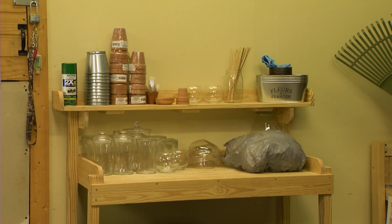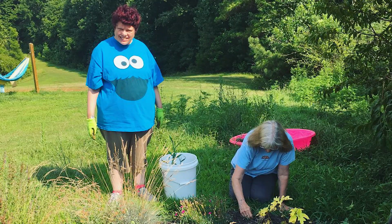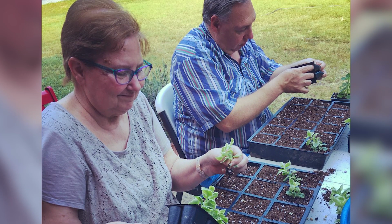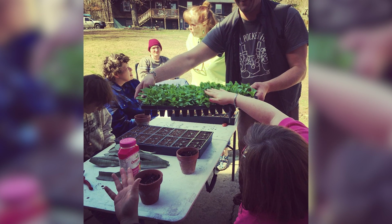So what is the mission of Full Pocket Farm? Well, we want to inspire and assist individuals who have a diagnosis of a disability to create some socialization, develop some vocational skills, and develop some self-reliance in an environment that is natural and utilizing agriculture as a therapeutic method of enhancing those things. I couldn't think of a better way of doing it.